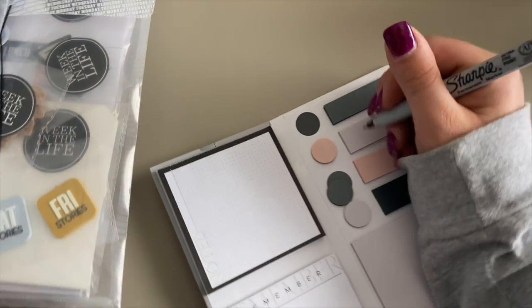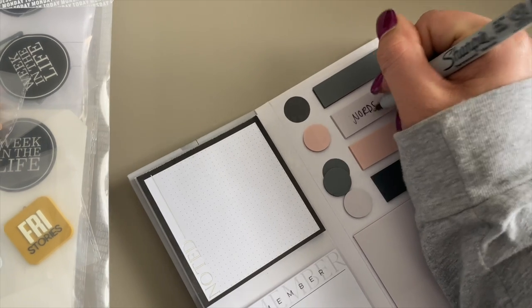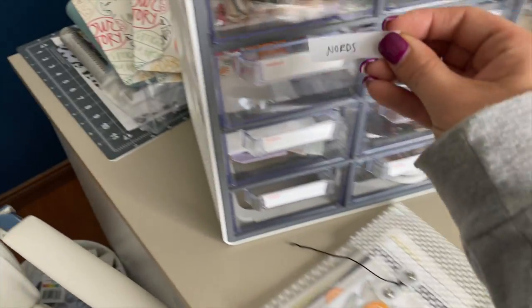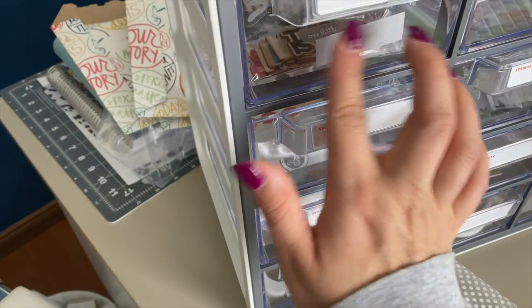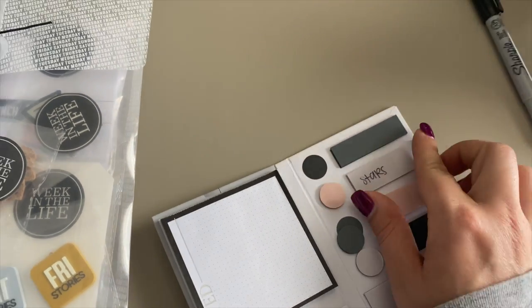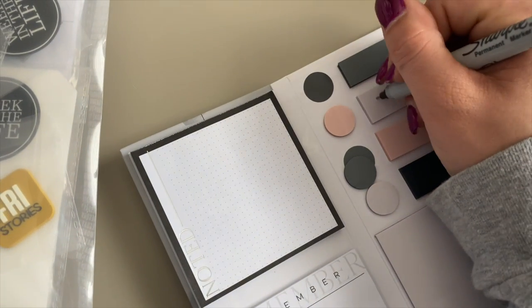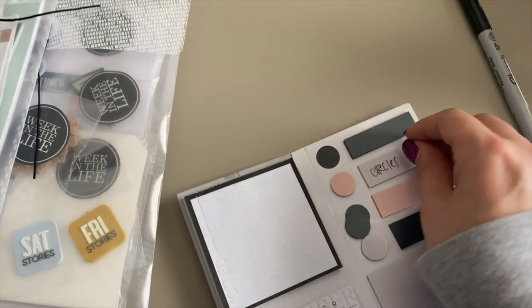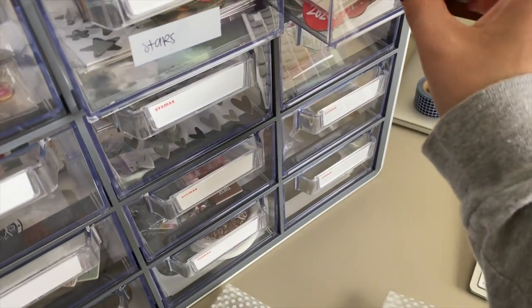To label these, I have one for words. This can be any wooden words, veneer words, plastic words, any words or phrases. I have stars, circles, hexagons, hearts, random shapes. So this one is ovals and some of those really fancy looking shapes. And then I have one for tags. And again, I have one that has my sequins in it. So that actually leaves me with four open little drawers, not containers. So four extra drawers. That leaves room to grow.